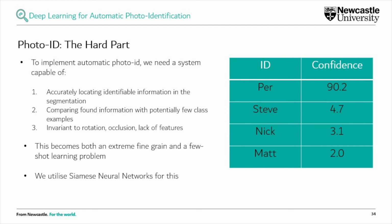Now for the hard part, actually identifying the animals. In order to implement an automatic photo ID system, we need something that's capable of, one, accurately locating the identifiable information in the segmentation, where that information might be very, very minute. We need to, two, compare that found information to potentially very few class examples, whilst being invariant to things such as rotation, occlusion, lack of features on the fin. So not only is this an extreme fine-grained problem, it's also a few-shot learning problem.